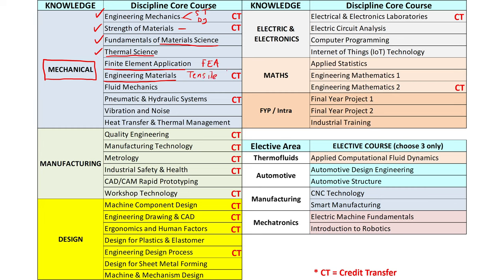Engineering material is more on how do you test material, tensile tests, compression tests, how do you measure material brittleness, impact tests, so things like that. Fluid mechanics, you learn about fluid. Pneumatic and hydraulic systems, you learn about all these applications. Vibration and noise, heat transfer and thermal management. So all these are mechanical subjects.